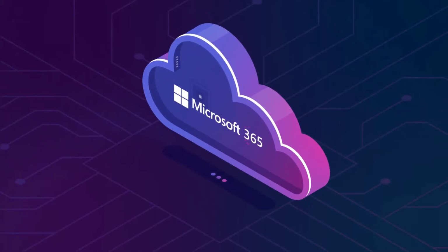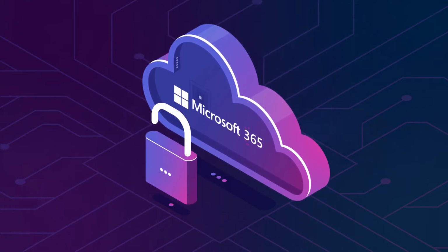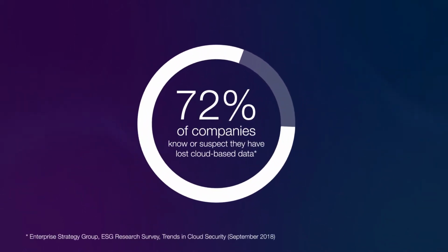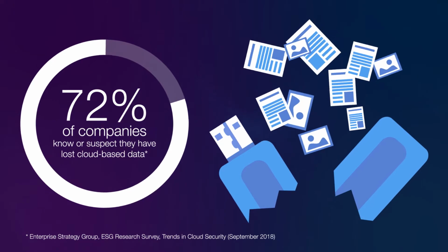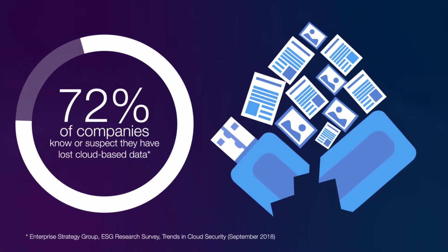Your business relies on Microsoft 365 to facilitate business processes, so making sure that your Microsoft 365 data is protected and recoverable is critical. Unfortunately, many businesses think that their Microsoft 365 data is safe and always recoverable just because it's stored in the cloud. That isn't true. In the past few years, 72% of companies know or suspect that they have lost cloud-based data.